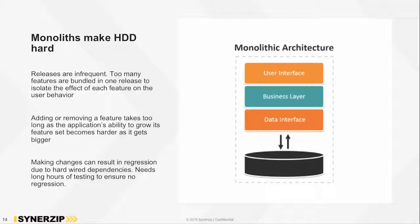So with such low frequency of releases, you end up bundling too many features into one release. When you see the end user behavior, you cannot isolate the effect of a feature on that behavior, because there are several features that have gone into a release. Also, adding or removing a feature takes a lot of work, because these are typically horizontally sliced features. So you don't have a functional feature which has its own UI, its own business layer, and its own data that can be segregated.